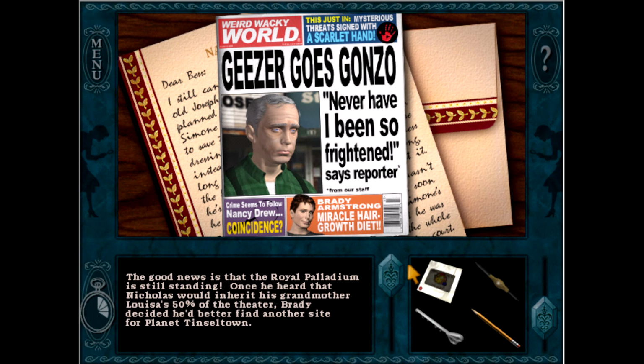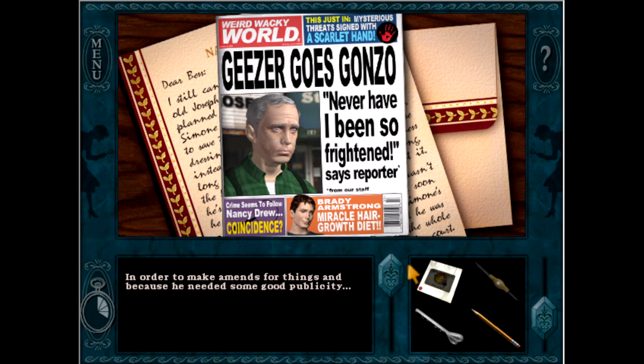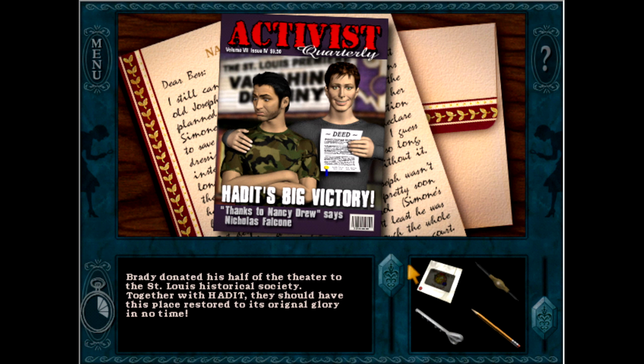Once he heard that Nicholas would inherit his grandmother Louisa's 50% of the theater, Brady decided he'd better find another site for Planet Tinseltown. In order to make amends for things, and because he needed some good publicity, Brady donated his half of the theater to the St. Louis Historical Society. Together with Haddett, they should have this place restored to its original glory in no time.